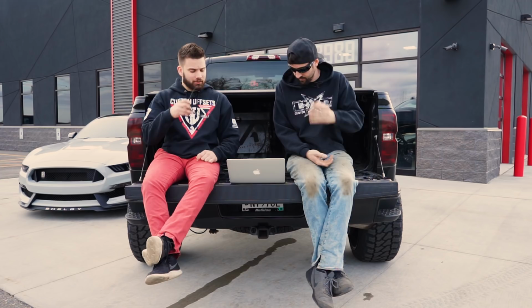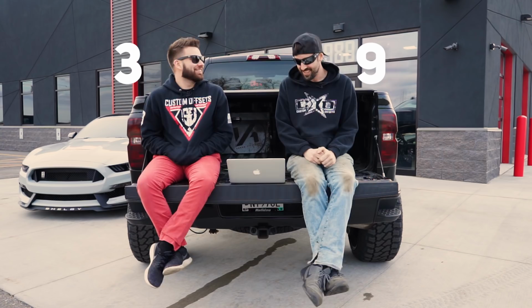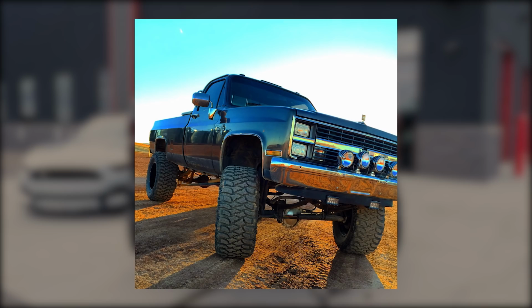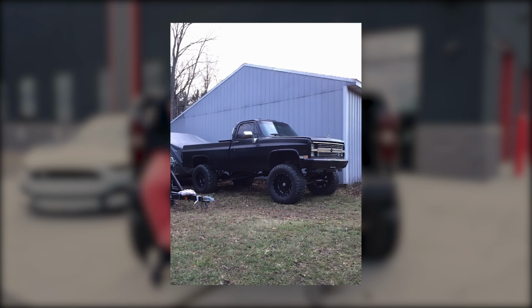3, 2, 1, 9. Three. Are you joking? This is the perfect daily driver. No, it's not. This is more capable than your 2019 with 33s. More capable, maybe, just because it's taller. It probably sounds a lot cooler, too. Is this 85 CARB rated still? It looks cooler. I don't agree that it looks cooler.